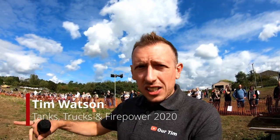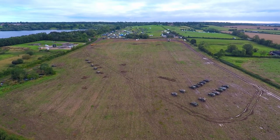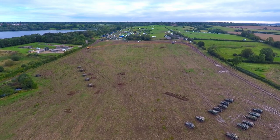I'll jump out to the commentary point, have a look and have a chat with some of the many vehicles in the arena here with us. So we're starting Tanks, Trucks and Firepower this year with a wheeled vehicle display. As you can see, we've changed things around this year. We've only got one arena, one huge arena, which means we can fit loads more vehicles in there.